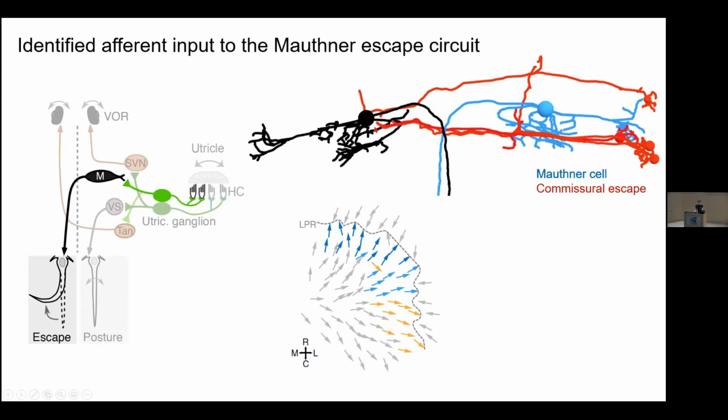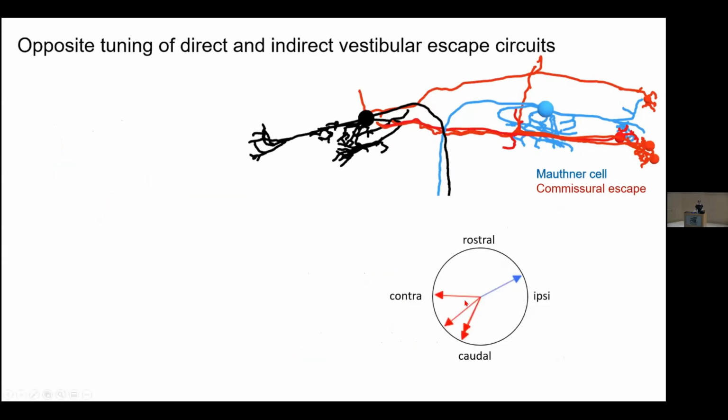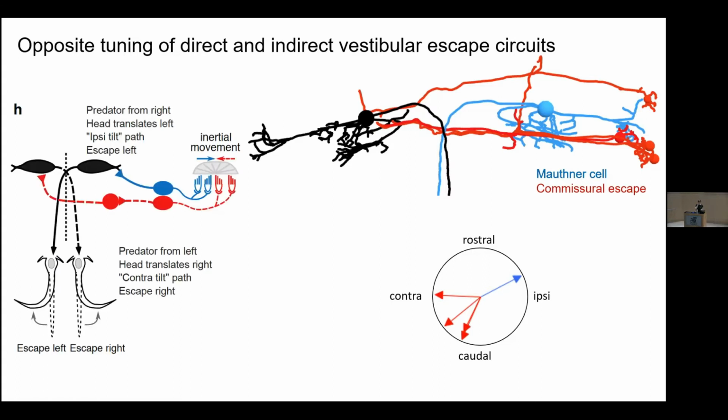When we reconstructed the inputs onto those commissural neurons, we found that their vectors were all pointing in the opposite direction. So effectively the Mauthner cell had tuning in one direction and these commissural neurons had tuning in the exact opposite direction, and they were going to the other side of the Mauthner. Because this is EM, we can't prove it for sure, but we think these commissural neurons are probably glutamatergic, and they excite the Mauthner cell on the other side of the head. And the circuit you would predict looks like this.